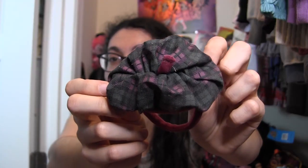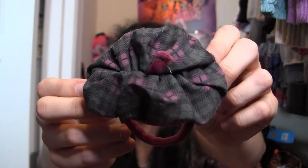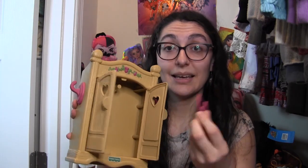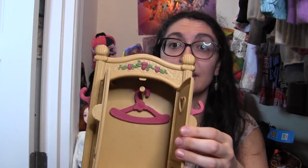So as you can see, it's got the same tartan pattern as the scarf on the cloak, but also inside there is a hanger and another hook so that you can hang some clothes on the inside of the wardrobe. Two hangers. There's a green one too.